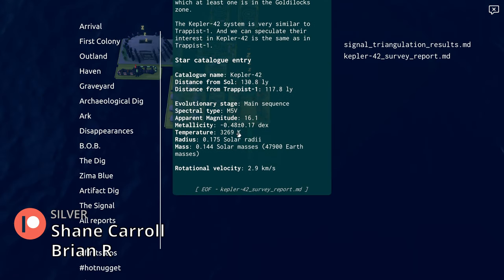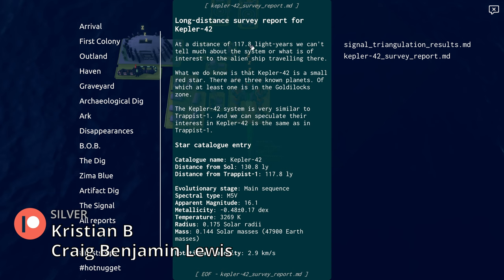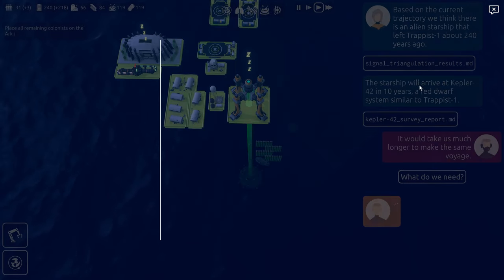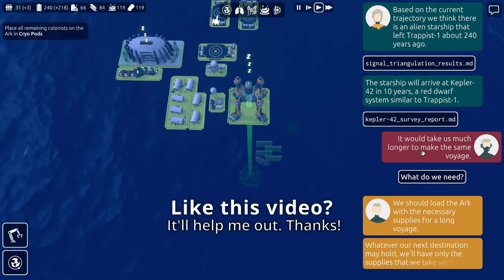So here's the survey report, and there's a bunch of stuff here about Kepler 42 and a distance of 117.8 light years. We can't tell much about the system or what is of interest to the alien ship traveling there. So there we go. They're looking at planets in the Goldilocks zone over there too. All right, cool. It would take us much longer to make the same voyage.